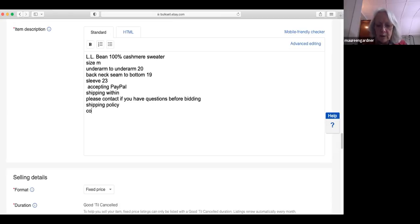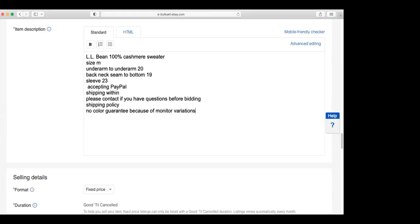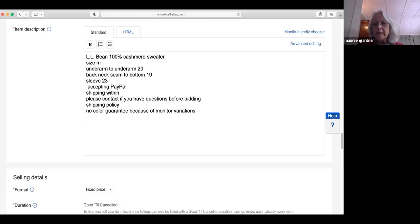And the other thing is about the color. Again, I do no color guarantee, because of monitor variations, however you want to word that. That way, if someone says this gray was more of a brown gray than a blue gray, darker than I expected or lighter than I expected, it depends on how you look at it on the computer and what kind of monitor you have, how the colors look. I'm finding this is more important to state.